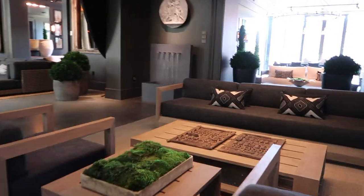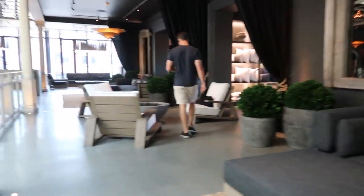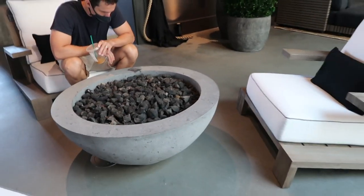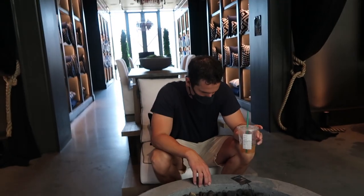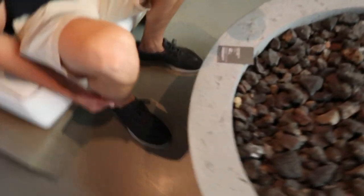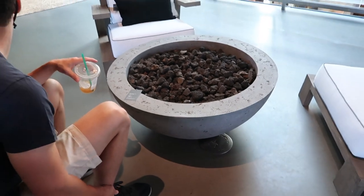Keep driving. I know. I like this outdoor rug. I like this outdoor rug a lot. This is cool. We can probably find something like this easy. How does this work? You light it? Oh, I like these outdoor pillows. It's so hard to find something that's soft. It's probably gas. Okay. It is extremely expensive. Everything's expensive here.